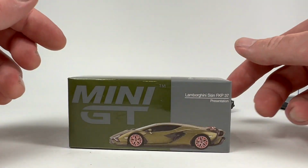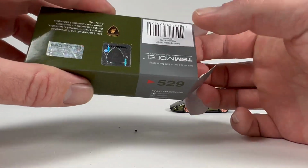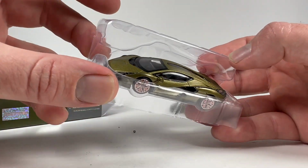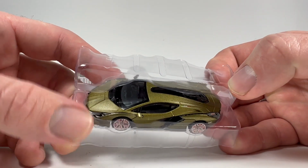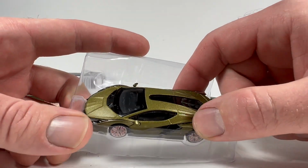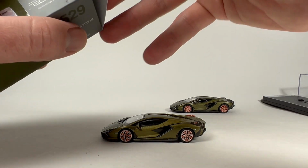But what we really want to compare it to now is this Mini GT, the Lamborghini Sián FKP 37 presentation model. So let's pull this thing out. There's a couple things we want to look at. Immediately, just from pulling this thing out of the package, I think the color and the metal flake of the Mini GT looks better. Almost like there's a tighter pattern of metal flake in there, which makes it look more 1/64 scale, more appropriate for a smaller car.